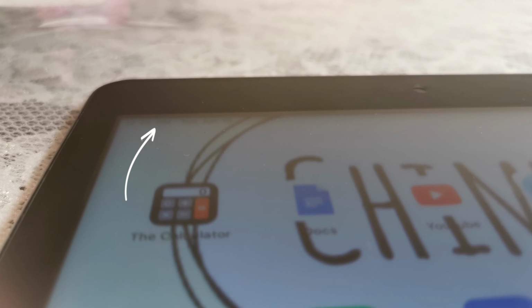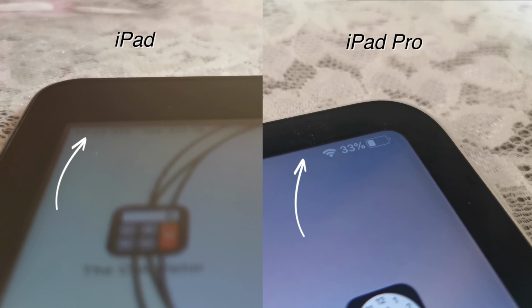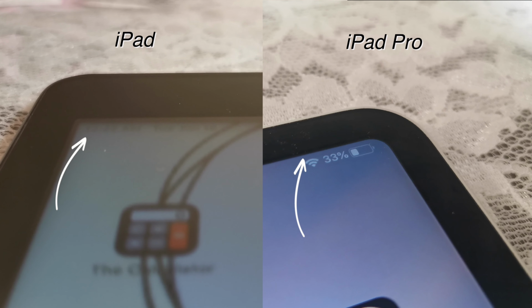And for the iPad, there is a pretty noticeable gap between the screen and the glass in front of it. When I'm writing on the iPad, instead of feeling like I'm writing on the screen directly, it more so feels like I'm writing on a piece of glass that is in front of the screen. So it doesn't feel as natural, so therefore it doesn't feel as nice to write on the iPad as on the iPad Pro. And the second feature that I'm going to highlight is that the iPad Pro screen is anti-reflective.